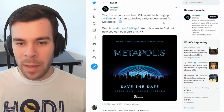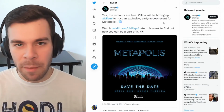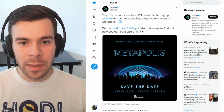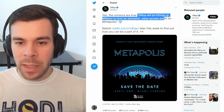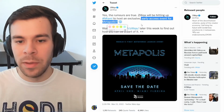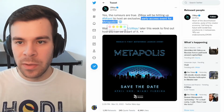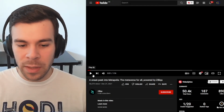So let's talk about the metaverse. Everybody in the last 6 months has been talking about NFTs and metaverse, and Zilliqa is now finally coming around to join the metaverse. Yes, the rumors are true. Zilliqa will be hitting Miami to host an exclusive early access event for Metapolis. And they posted this really nice photo of Metapolis. So let's take a look at a sneak peek video together.